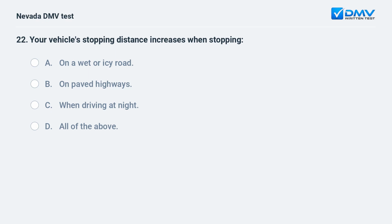Your vehicle's stopping distance increases when stopping: A. On a wet or icy road. B. On paved highways. C. When driving at night. D. All of the above.